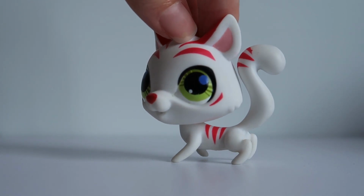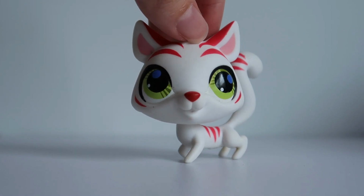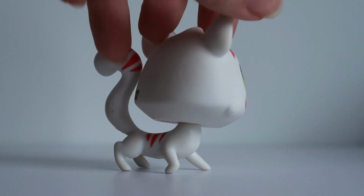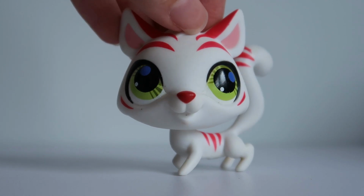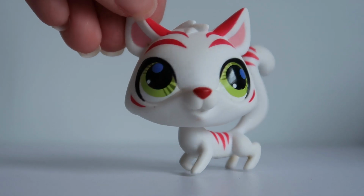I don't know about the blue little reflections in his eyes. I don't know if I'm vibing with that, but just the pet in general is so gorgeous, and he's really, really clean, especially for a white LPS. So I'm so happy to get this one. Like I said, I know G3s aren't the most popular, but there are definitely some really nice designs if you look, and this one is definitely one of them.